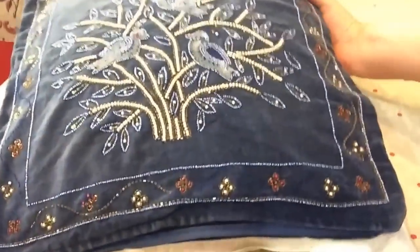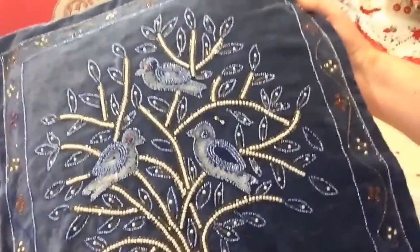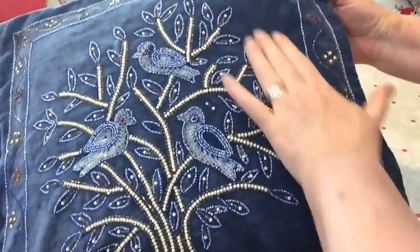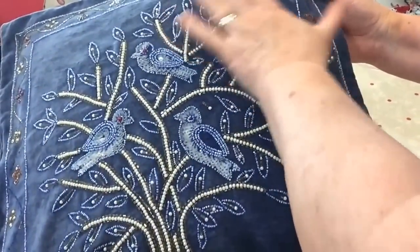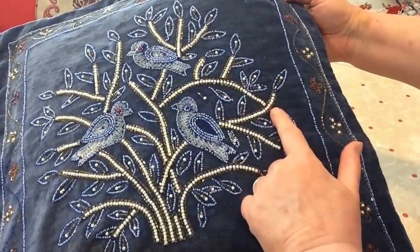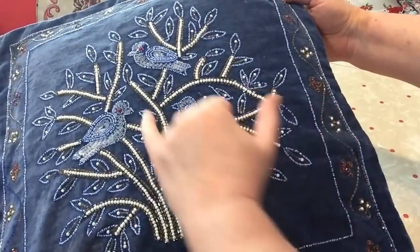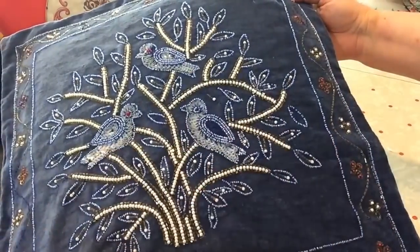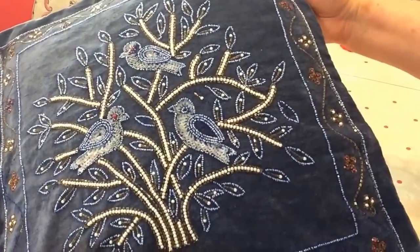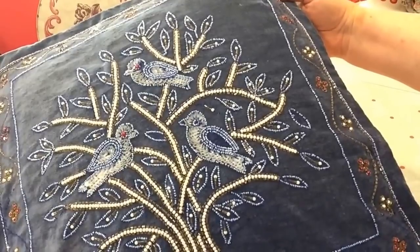Now, another thing I got at the Goodwill was this very cute pillow. Look at all the work in that. This is beaded work. And I don't know if this is a brushed cotton or what. It feels velour-y, but it's a very nice fabric. It's got seed pearl beads here, and then blue, and sequins all in the bellies of the birds. There's three birds and a bush, and it's got a beautiful border with different colored beads around it. I thought that was a really nice pillow, and they only wanted $2.50 for it.